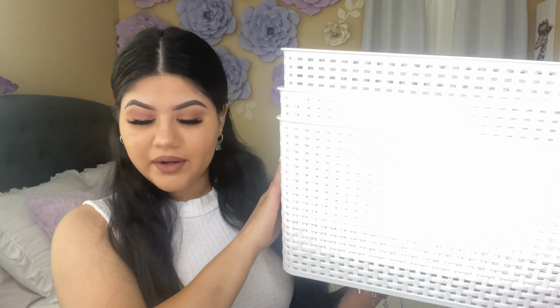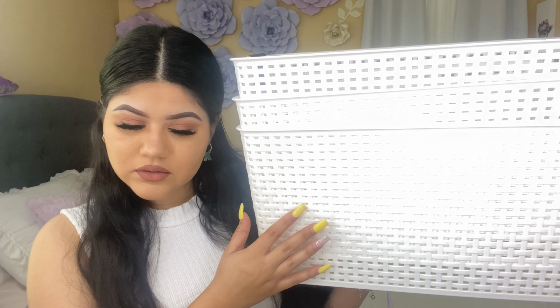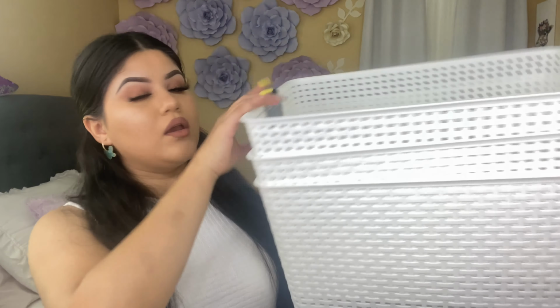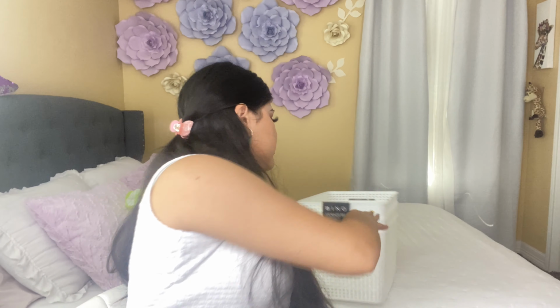And then I paid $14.99 for this storage. Yeah, I paid $14.99 and it says it's from the kitchen, but I'm gonna use it in my room. And it comes with 3 of them. They're really, really big. And then I got another bag from Homegoods.